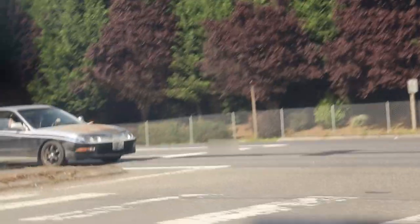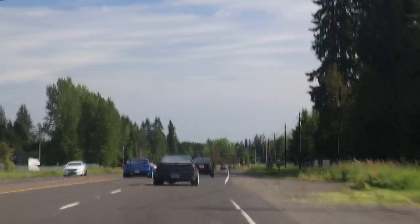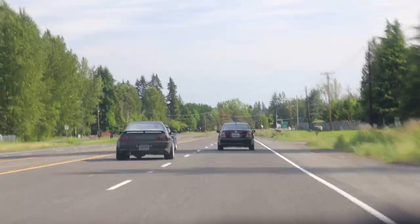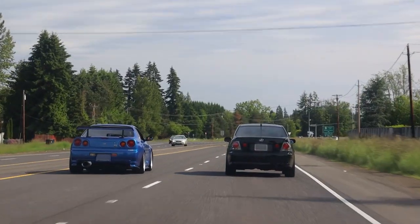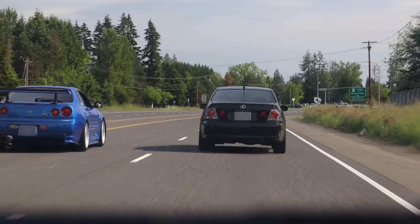Dude, you ready to get smashed? You ready to get smashed? Oh shit. Who's doing the smashing? Get it, get it, get it. Yo, dog, worried about that Integra back there. It's rough.